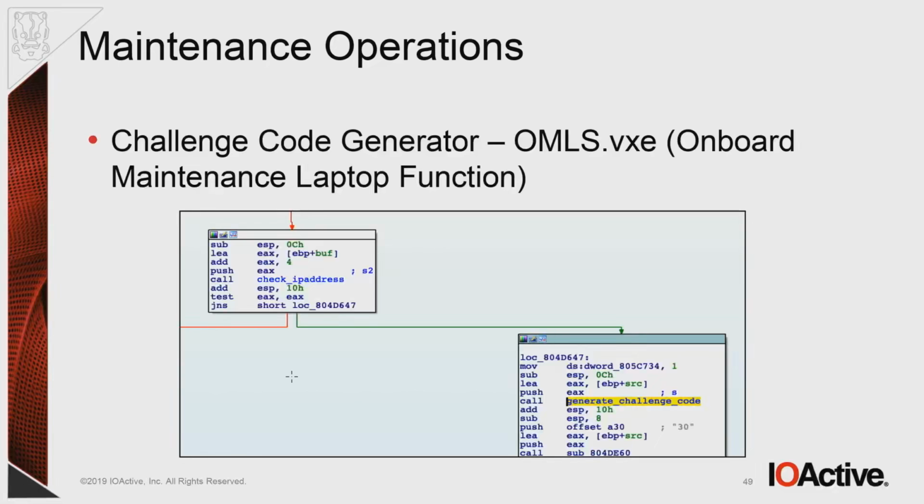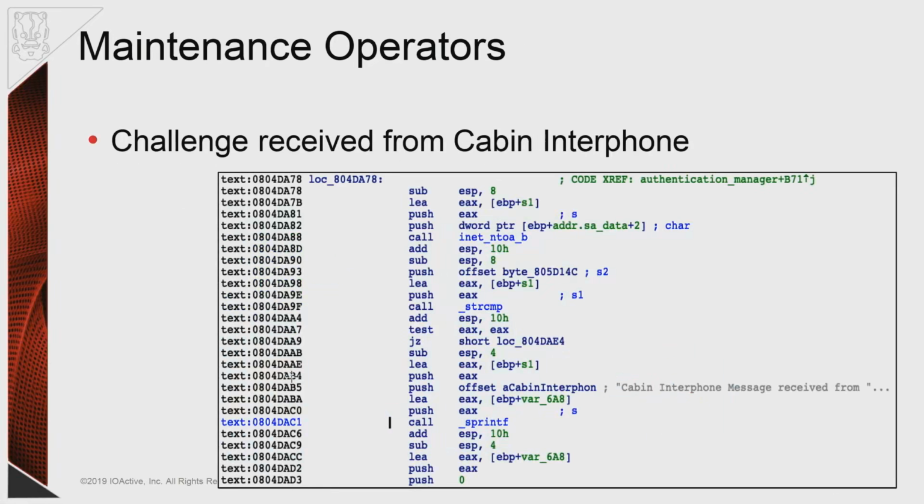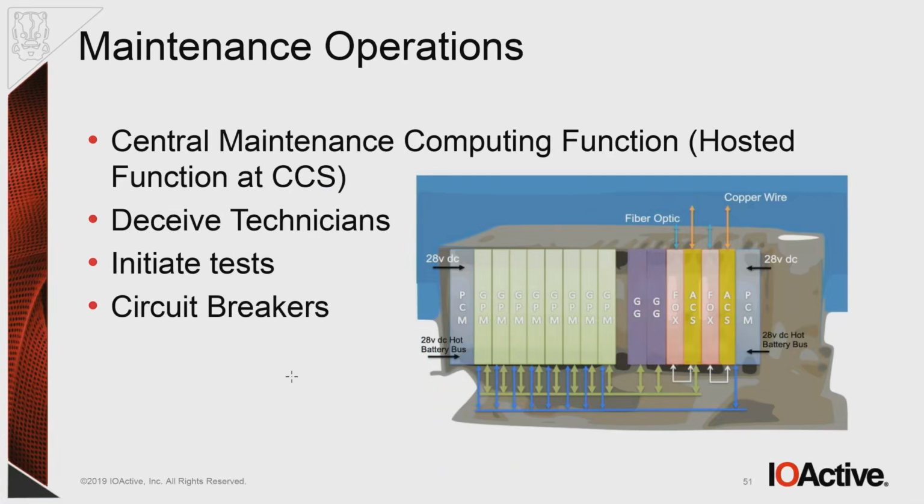You can see how that code is generated, and the maintenance engineer has to enter this code through a cabin interphone, which has an important implication: the cabin interphone may pose an attack vector because of the vulnerabilities we have seen. Well, the maintenance operations are implemented in the common core resource cabinet.